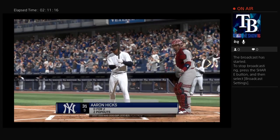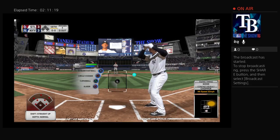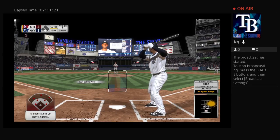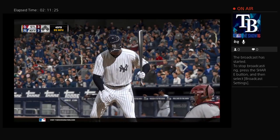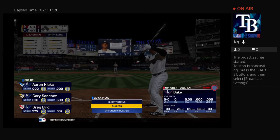Down in order go the Cardinals. Score remains tied at 3-3. Leading off for the Yankees. Into the windup and the pitch. Aaron Hicks is in for the 3rd time now as he takes a called strike.